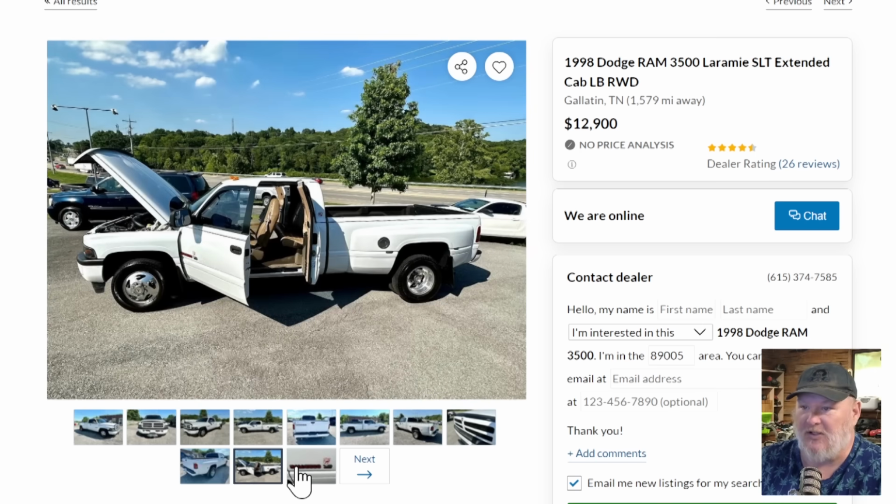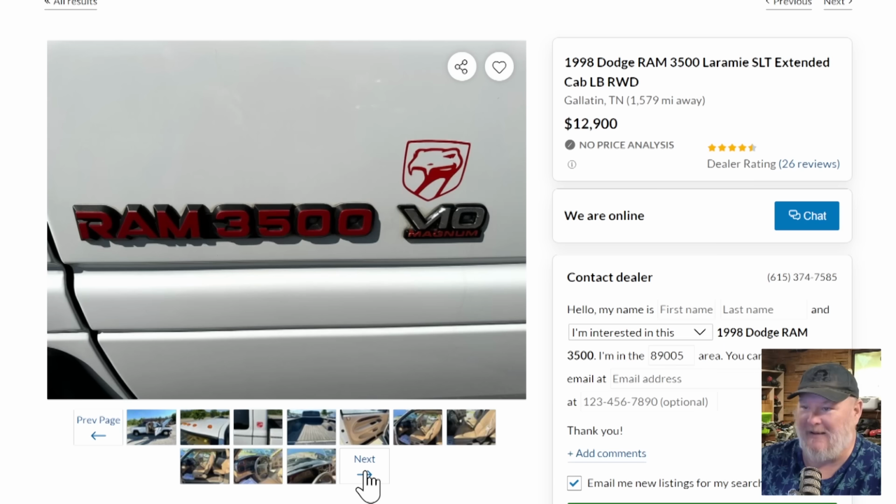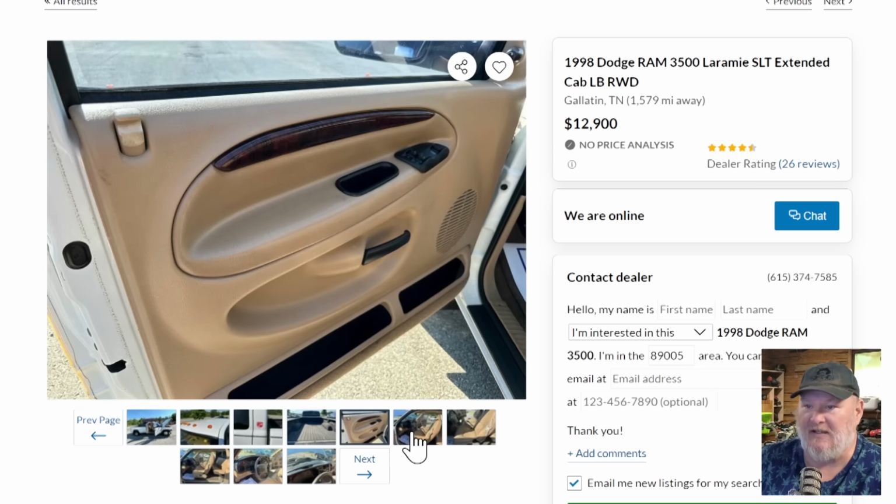But let's see what else we got. I love the suicide doors there. Again, the V10 on it, Magnum. I don't know. I'm not up on the V10 in the Dodge line. I'm more of a diesel guy. So maybe, is it the same engine that was in the Viper? It might be, for all I know. Let's see what else this thing has. Let's see if we can get some interior pics to see how clean this is.